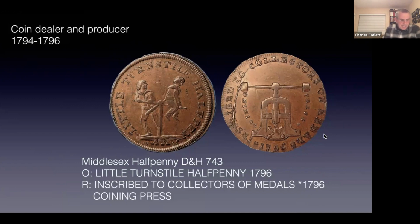He did publish a handbill listing 20 obverse and 20 reverse dies that could be ordered paired in any combination you order. A correspondent for the periodical called Gentleman's Magazine wrote of seeing many thousands of tokens lying in heaps and selling at very great prices in his shop.